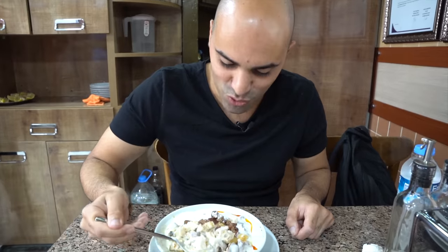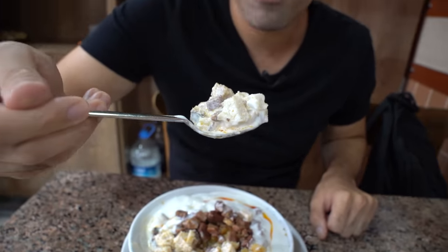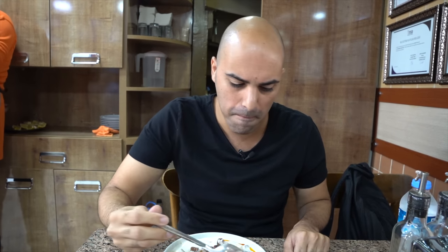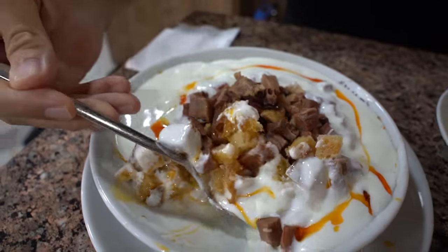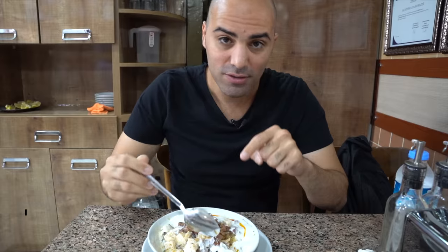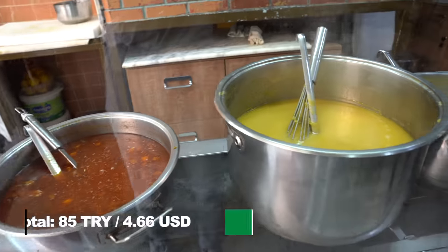I love it. Time to try this beautiful traditional Afyon paça. Oh, mamma mia. This is a bomb. Oh wow, the yogurt is like a punch in the face. That wakes you up, definitely. I love the bread that completely soaked up all the broth. The meat is extremely tender. It's been cooked for many hours. This is definitely a very different soup. Very good surprise.